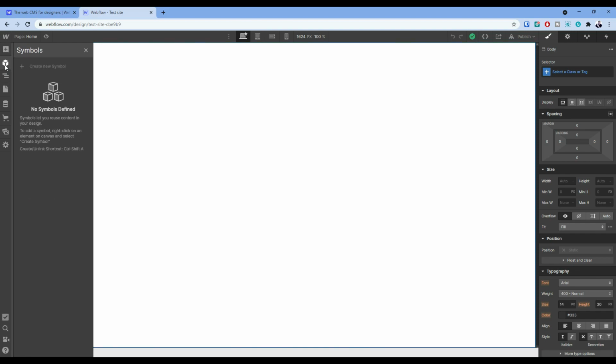Okay, let's keep going. So symbols will let you reuse content in your, that's neat. Symbols is very much from the Illustrator portion of stuff. If you're a big Illustrator fan or a Photoshop fan, they've for a long time had symbols that you could basically reuse throughout your design. So it's nice to have something like that that you could just add.